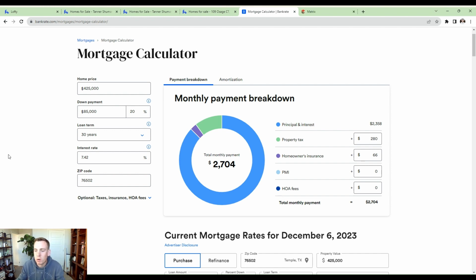Your PMI is going to be your private mortgage insurance. So anytime you put less than 20% down on a home, the bank is going to ask for an extra insurance for their loan, basically. So that's going to be an extra fee on top of your mortgage payment. That ranges anywhere from 50 to 200 bucks. I mean, I mostly see it around $100.